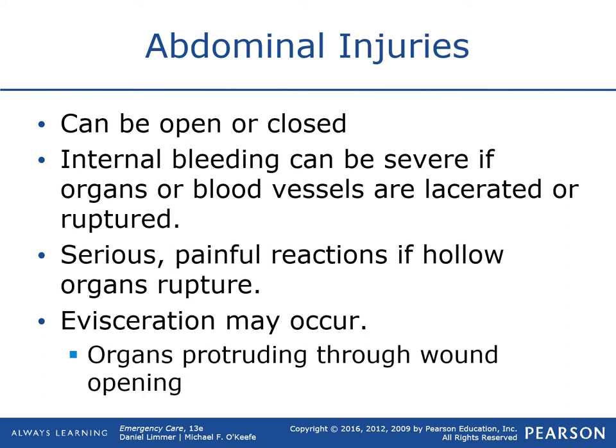That becomes an issue with us because it's very hard for us to catch this bleeding, because the abdomen can hold all of your body's blood inside of it without it coming out anywhere. So especially with blunt force trauma to the abdomen, you have to be very, very wary of bleeding happening that you can't see. If you have a hollow organ rupture from blunt force or from a penetrating injury, you should have very serious pain to the area, and you might have some retractions that you see.